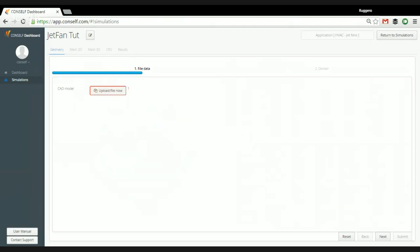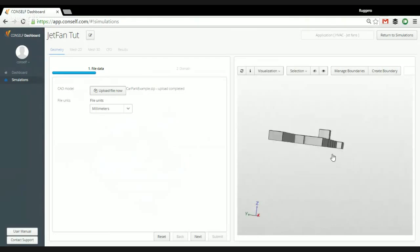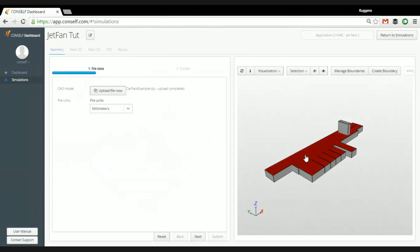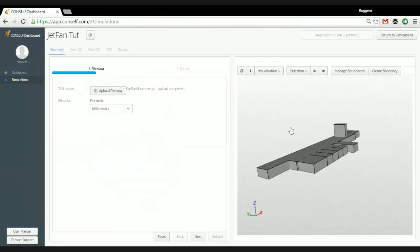So let's start by uploading the geometry. One second, I need to find it. Here it is, car park step file. So we can open it. It takes a few moments for the application to load the geometry file, but if you manage to do it successfully, you'll see the step file on this right-hand side window, which is our brand new CAD file visualizer. Okay. In here, we can handle the geometry and select the boundaries which have to be defined in order to run the simulations.